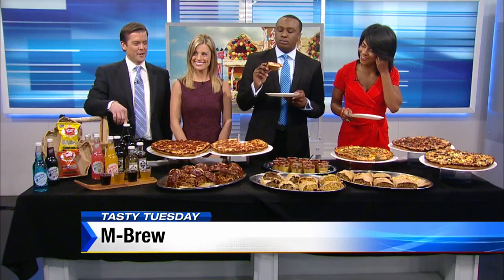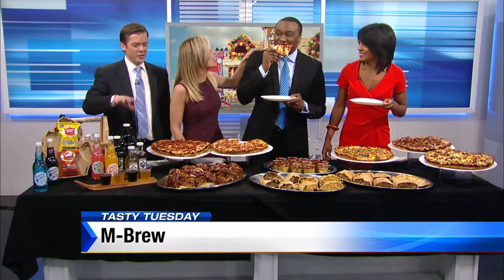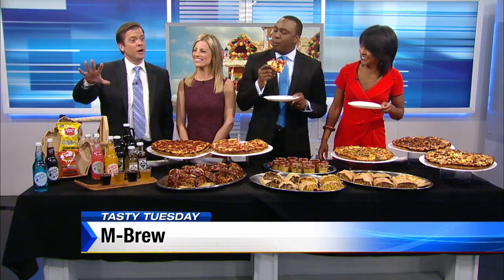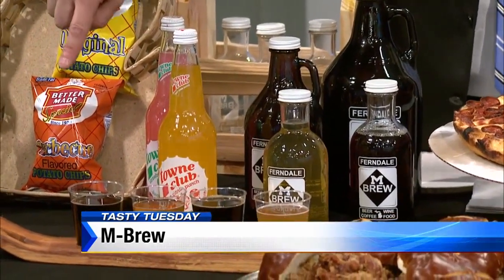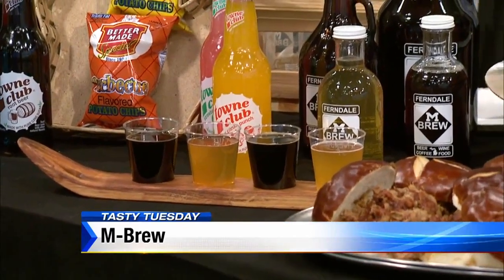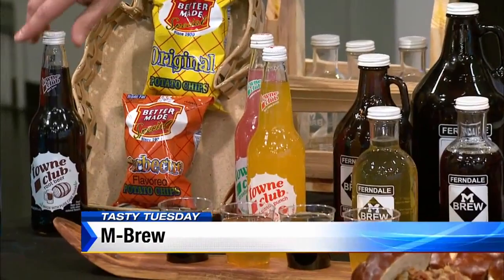All right. Wow. This is a spread. Half of Everett's pizza has already been eaten. Chef Calm Dino down in here putting us together. Let's start with the brew. It's all about M-Brew. And look up front here. This is what they call a brew ski. Get it? It's on a ski. A couple of different flavors of Michigan microbrews. But they've got the soda as well that you can see here.